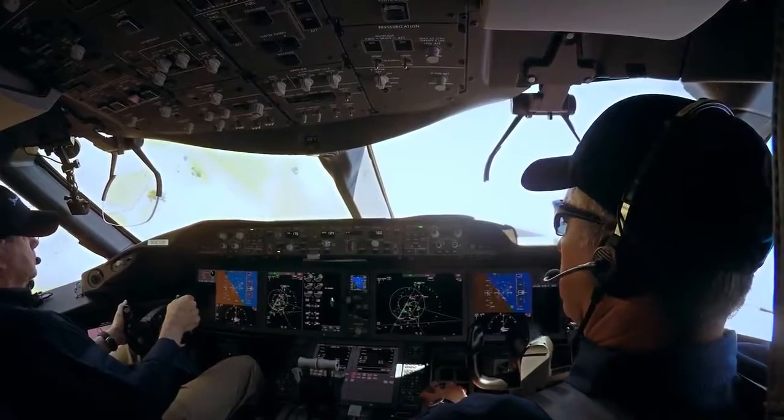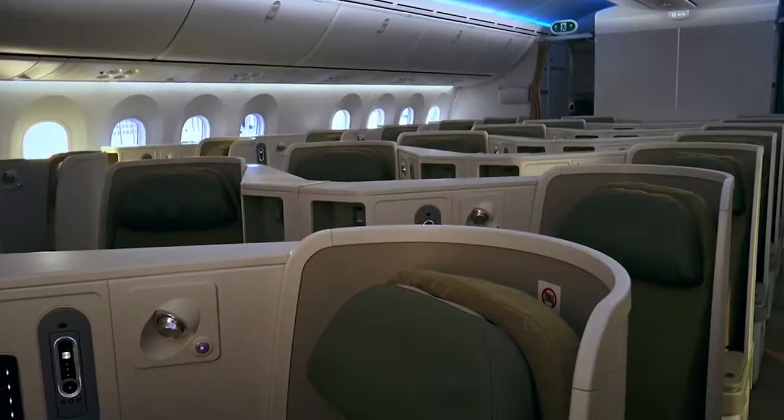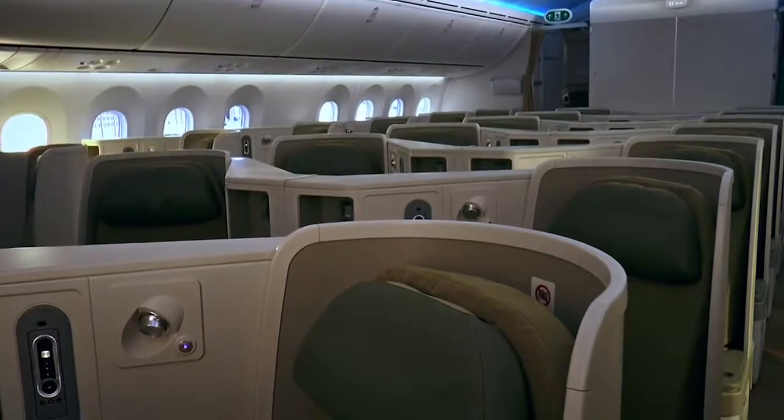The standard max gross weights allowed, the standard max landing weights that we take into account. So it had a regular interior, had all the lavs, all the galleys installed.